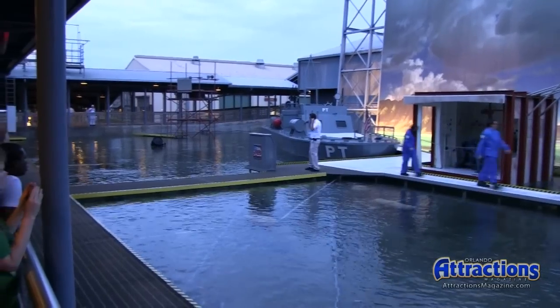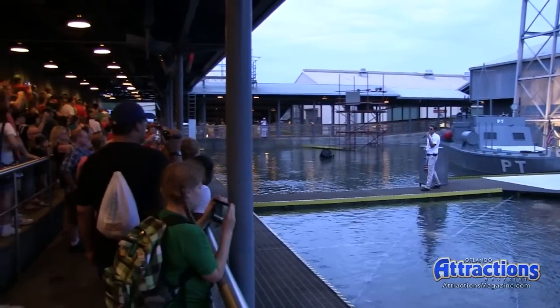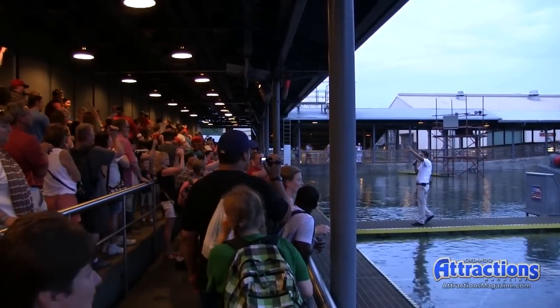Everyone else, turn to the left. Proceed down the ramps through the front warehouse, where you will find shuttles that will take you behind the scenes here at Disney's Hollywood Studios. Have a great day, ladies and gentlemen.